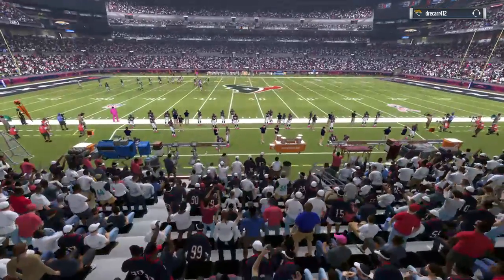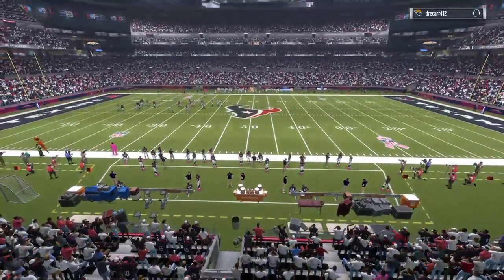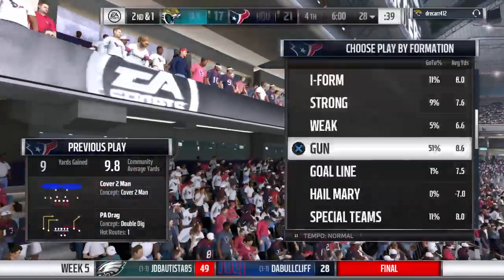Back now here on EA Sports. It's the Texans in control of the football and leading this game as well as we start the 4th.